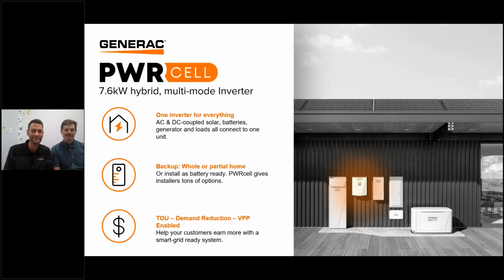So, anyways, we'll get into that, but just be aware that the platform can be used for partial home backup or managed whole home backup, and we're seeing a lot of people transition to the latter. And then, as I just mentioned through the application section, of course, the system is able to do time of use, demand reduction, and virtual power plants right out of the box.